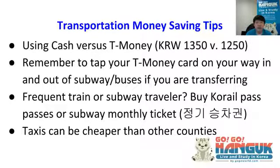In terms of taxis, as I said earlier, if you're in a place where maybe public transit doesn't take you all the way, you may need to take a taxi. You can definitely save some money here in Korea. There's so many taxis available, especially in cities like Seoul, and oftentimes they're much cheaper than where you're coming from, especially if you come from somewhere like the UK or the US, where taxis or even other car hire platforms are more expensive.